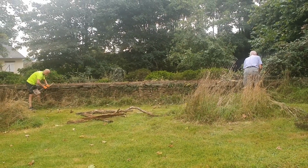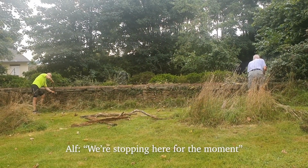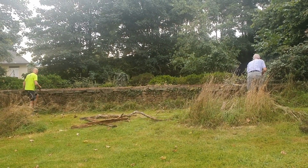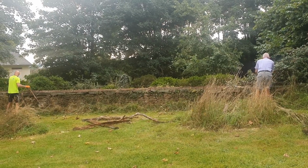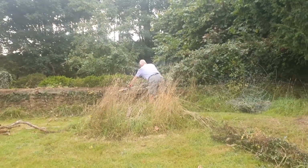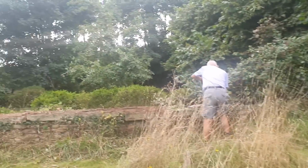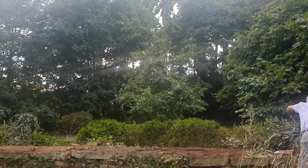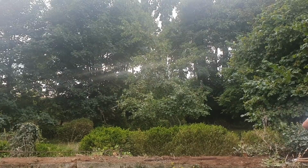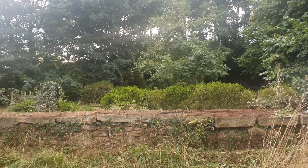Alf, don't cut the blackberries, my mum wants them. We're stopping here for the moment. She needs to make a pie tomorrow night. We have many blackberry bushes within the chateau, and also this apple tree that's laden so full that it's actually broke the branches. Wall's looking good though.